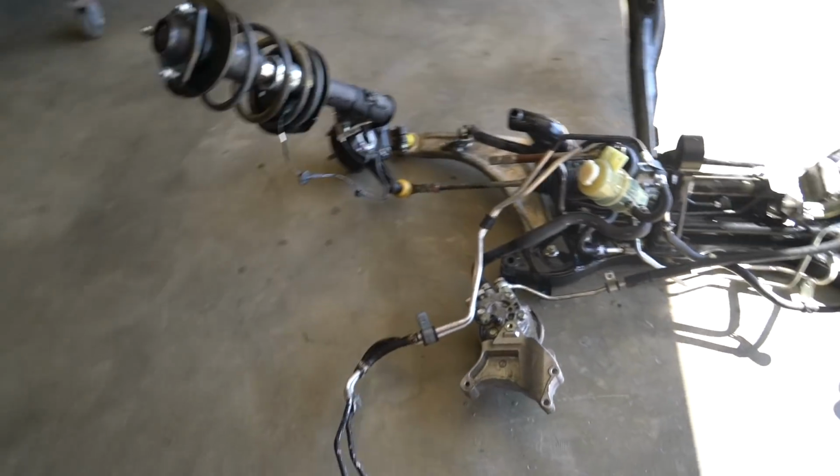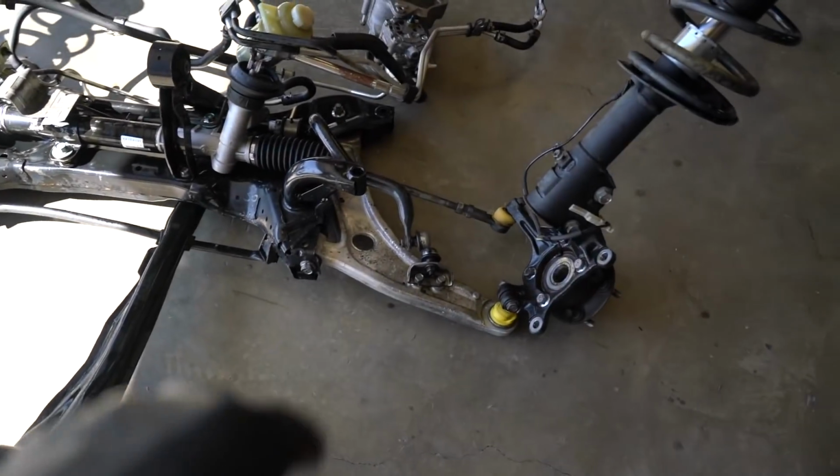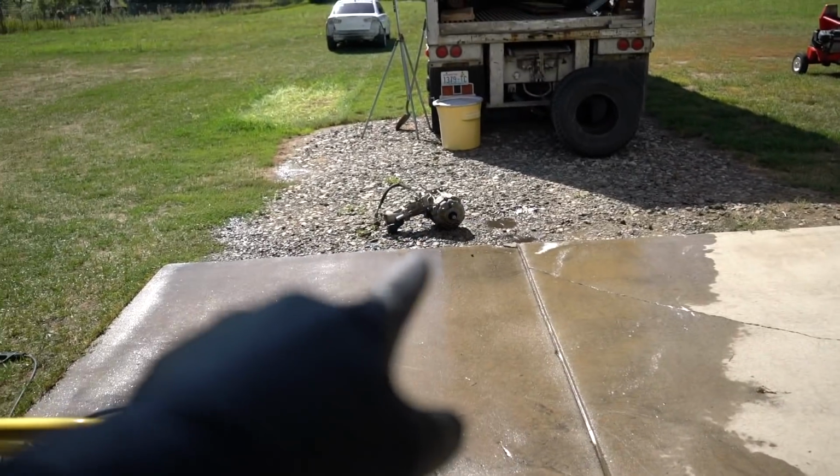All right, the front subframe is all nice and pretty. Took a minute and it's kind of a dirty job, so I had to pressure wash my legs too. But yeah, it turned out nice. Those control arms could use some aluminum brightener, but I don't think it's worth getting that technical with it. Let's move on to the center diff.